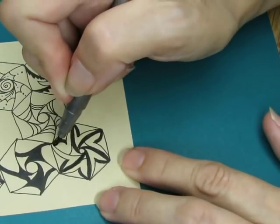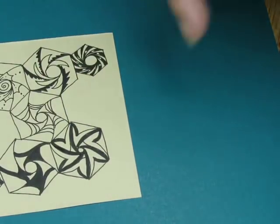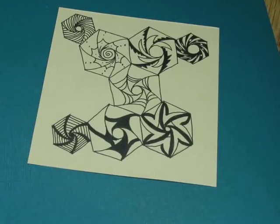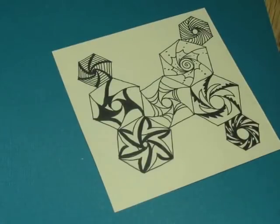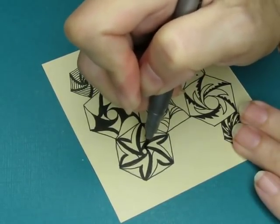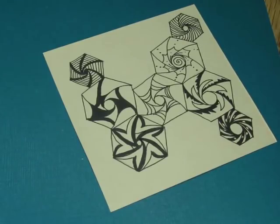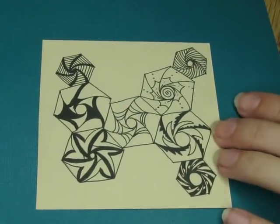So yeah, I think that's how my tangling and my other art endeavors overlap, is mostly in the way of composition. Sometimes I'll put patterns in, like into my art journal or whatever, in my mixed media, but most of the time they don't really overlap.